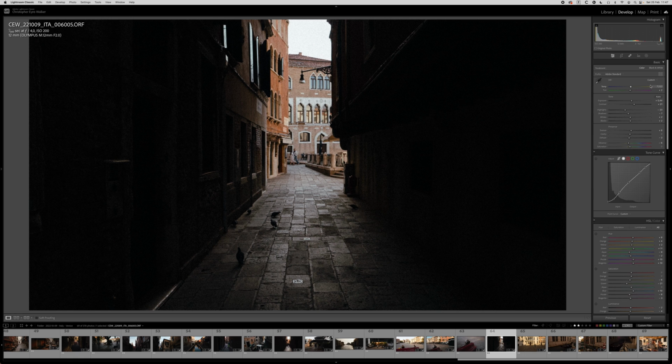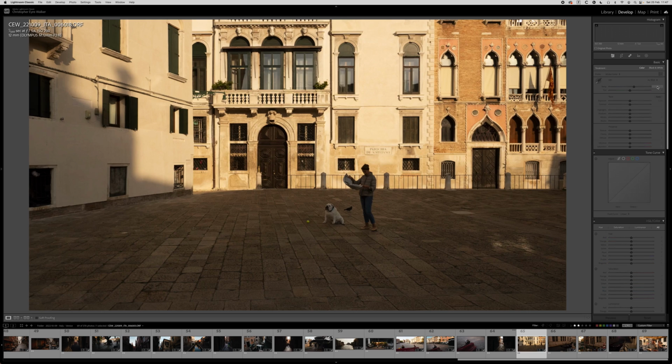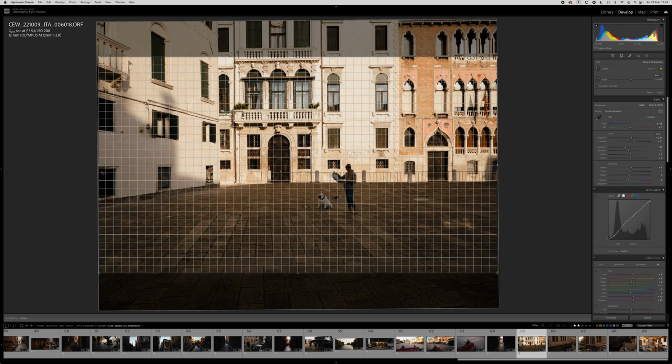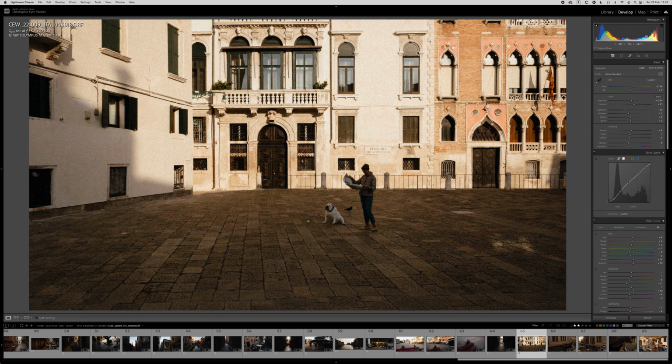And I feel we can push some more warmness into this. There we go. Happy with that. Continue on to the next. 5 to go. It's not just old men reading newspapers in Venice. Or in Italy. I don't know.